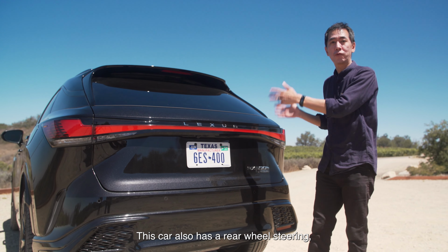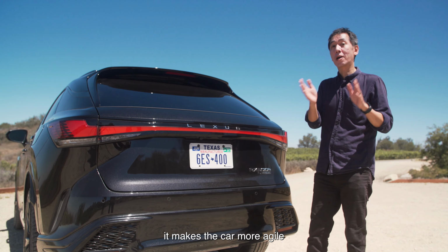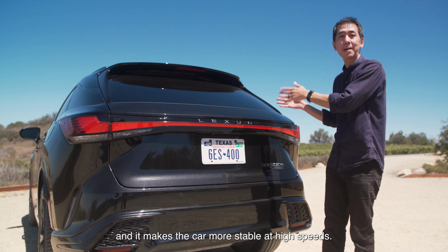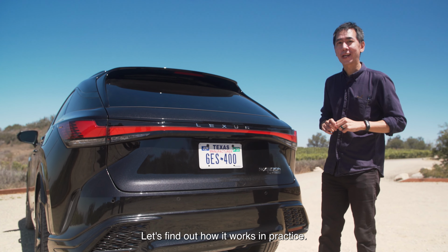This car also has rear wheel steering up to 4 degrees at a time. Now apparently at low speeds it makes the car more agile and it makes the car more stable at high speeds. That's the theory anyway. Let's find out how it works in practice.